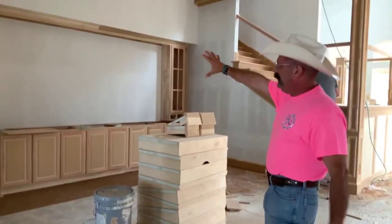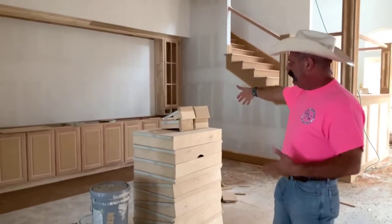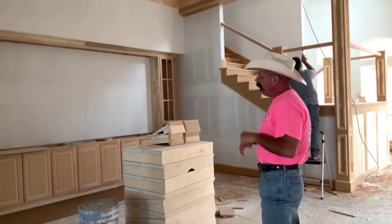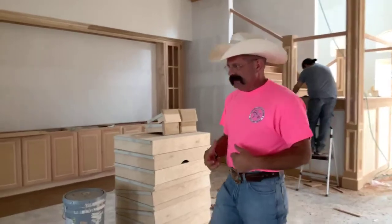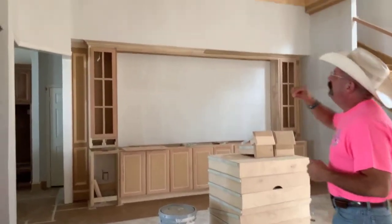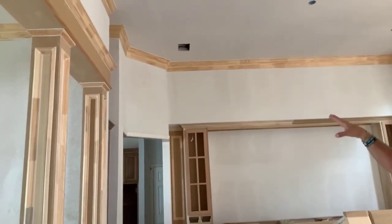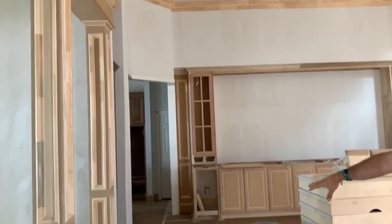A huge built-in buffet area over here on the side. Kind of a den area too on that part of it, a multi-use room. But the really cool part about this is, and the guys are all such artists, as I've told y'all before, of what they show off in what they're doing. If you look in here, there's double stacked crown molding on the top. So you've got a piece of crown, and a piece of base underneath it on the top. Of course, 6-inch base moldings on the bottom.